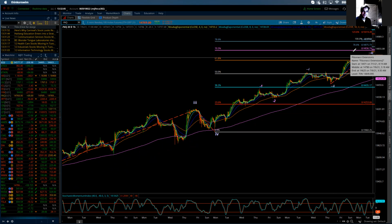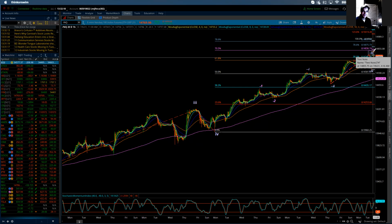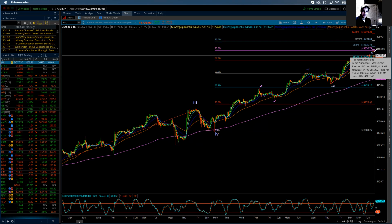where wave 5 should complete. And as we can see, it's kind of getting held up down at a 50% level. And I don't expect that to continue, obviously not. The next one up is the 618. Now, often a common relationship is that wave 5 within a 5-wave impulse sequence will come in at 62% of wave 3. And that level will be right there at 14,822.